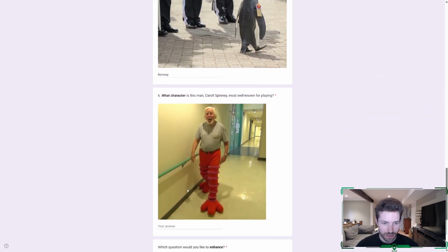Finally, what character is this man? Carol Spinney, most well known for playing. Surely this is Big Bird. I'm pretty sure those are the feet of Big Bird, or the legs of Big Bird, I should say.